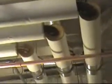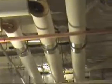And some boxes of it around here, but we're beginning now to insulate the pipes that carry the liquid from the geothermal well through the system. A lot of insulation going on today.